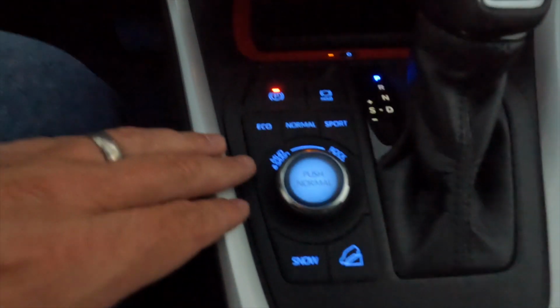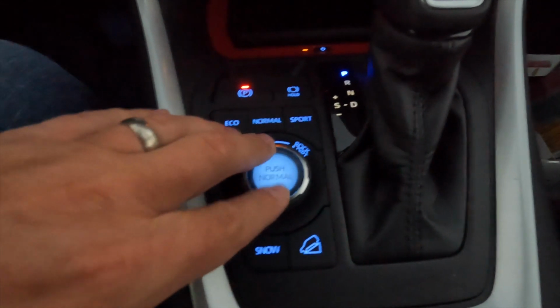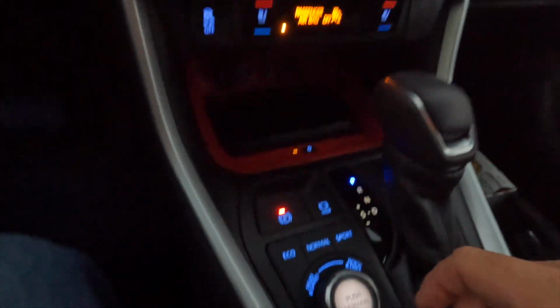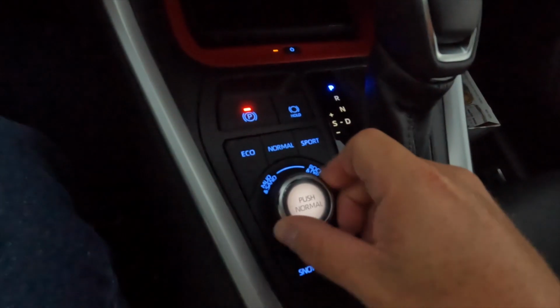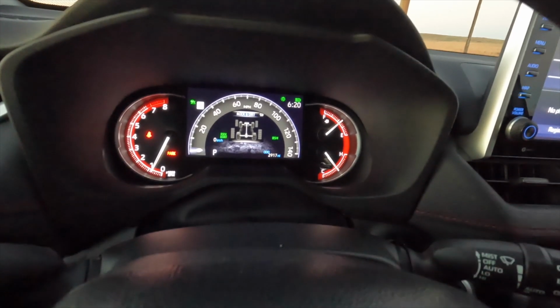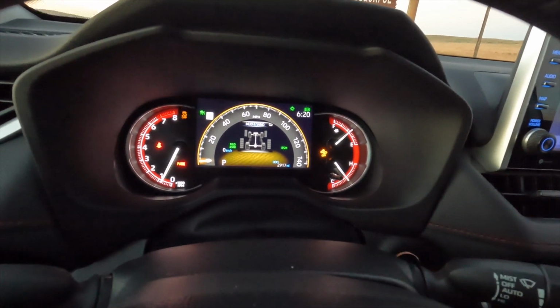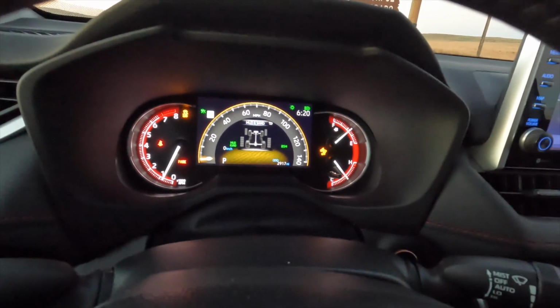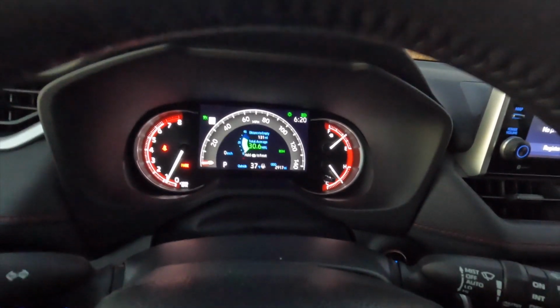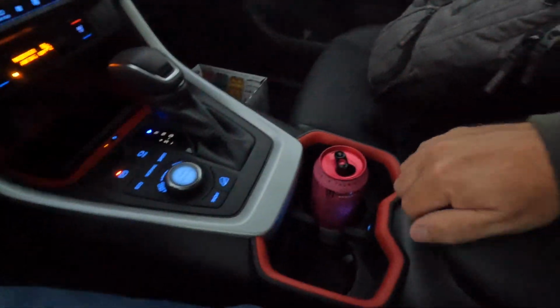I have different drive modes: sport, mud, sand, rock. You push and then you turn. Let's see if it does anything. Oh, there we go. Now we're in. There's rock and dirt, and then there is your mud and sand. And that just adjusts the torque to each wheel, changes the system a little bit, and adjusts the throttle response and the brake response.